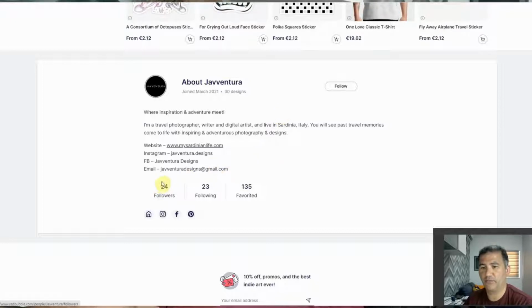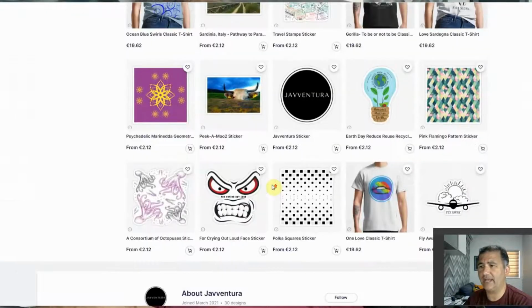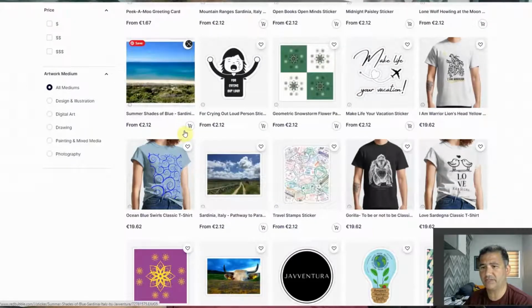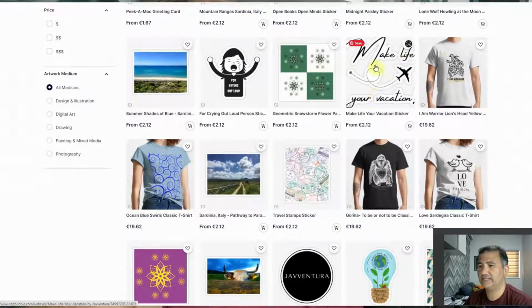We have 24 followers, 23 following, and 135 of your designs out of the 30 have already been favorited. So that's a really good start. Well done. Okay, let's take a look at some of the designs over here. So again, as the banner stated, it's all about travel here. So we've got some nice photos here. We've got some travel-related designs here. Okay, let's take a look at this one here.